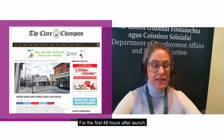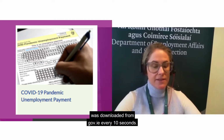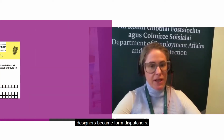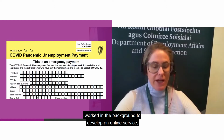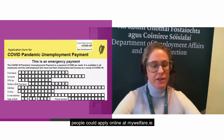For the first 48 hours after launch, a pandemic unemployment payment form was downloaded from gov.ie every 10 seconds. Thousands of email requests were responded to in the first week. The flexibility of the team: designers became form dispatchers. In the meantime, our digital services team worked in the background to develop an online service, and just 4 days later, on the 19th of March, people could apply online at mywelfare.ie.